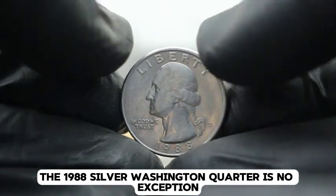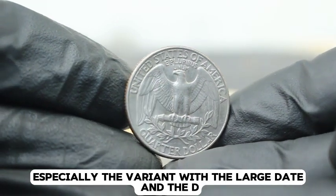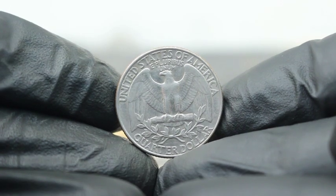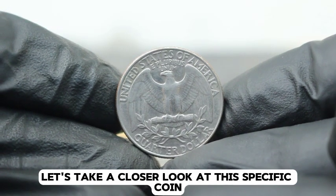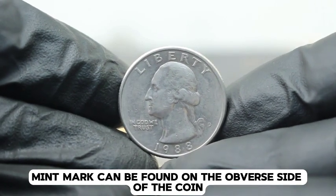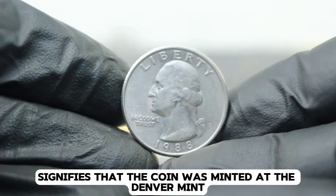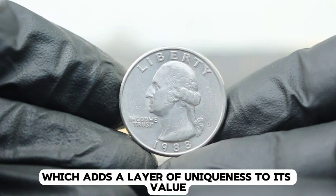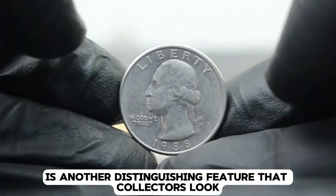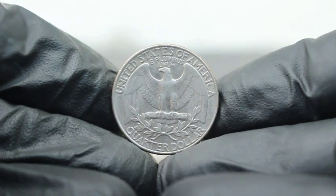The 1988 silver Washington Quarter is no exception, especially the variant with the large date and the D mint mark, indicating it was minted in Denver. Let's take a closer look at this specific coin. The D mint mark can be found on the obverse side of the coin, right below the laurel wreath. This mark signifies that the coin was minted at the Denver Mint, which adds a layer of uniqueness to its value. Additionally, the large date is another distinguishing feature that collectors look for, making this coin a must-have for enthusiasts.